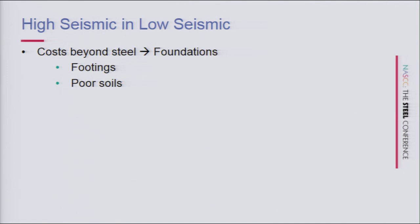So one place where I would say it's worth considering high seismic systems in low seismic areas is where you have spread footings or you're dealing with poor soil. Now, let me back up a minute. The rule as far as steel costs, for sure, if you're seismic design category A, B, and C, you should be using an R3 system. No question as far as steel costs. The whole point I'm going to make here today is that if you consider just beyond the steel the overall cost, that may not always be true.